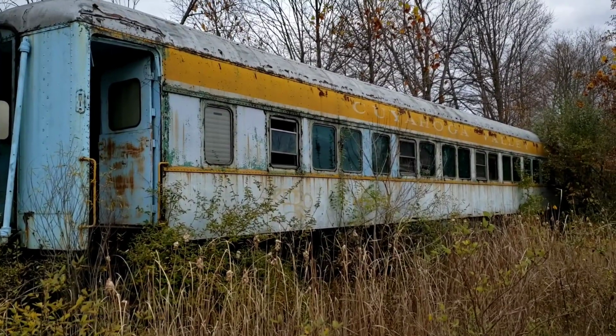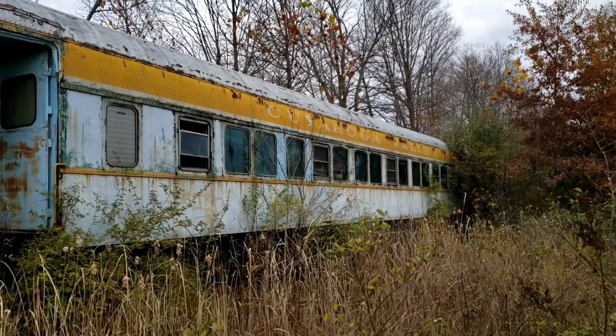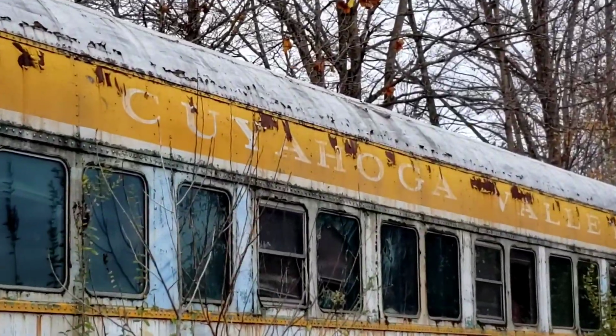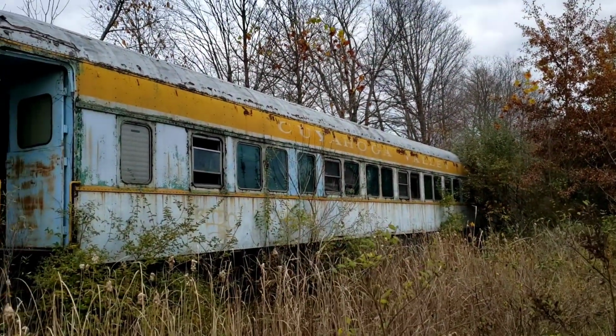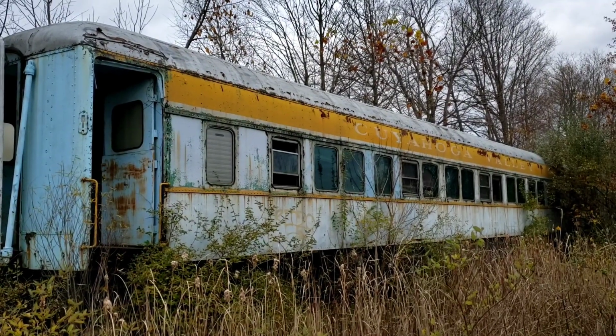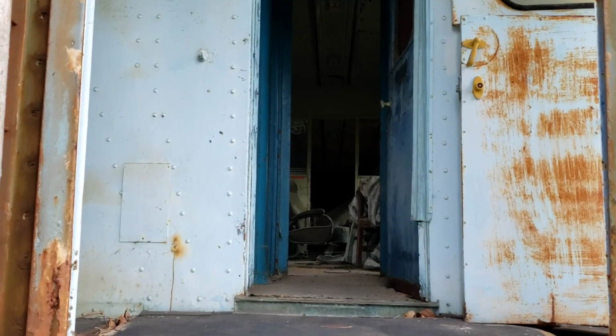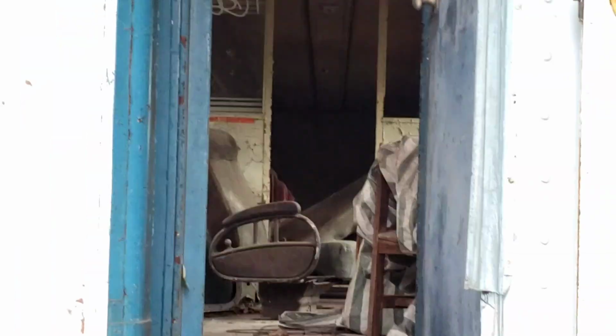I'm in Avondale, Ohio. There's an old passenger coach. It says Cuyahoga Valley. So this is sitting back on an old track, not too far from State Route 93. Not going to go up in there. I've been going too many places I shouldn't in the first place, so then I hear a siren.